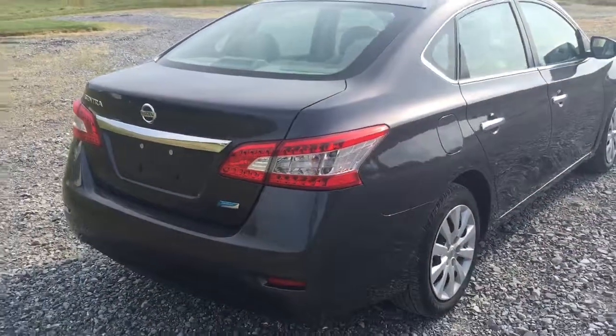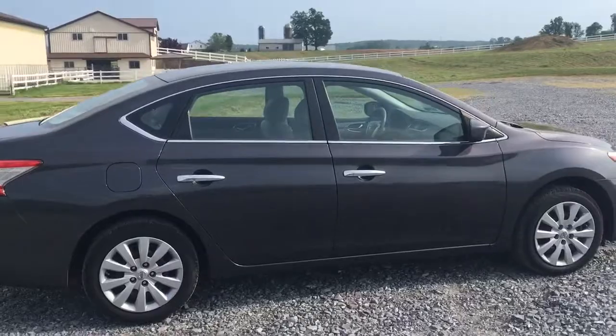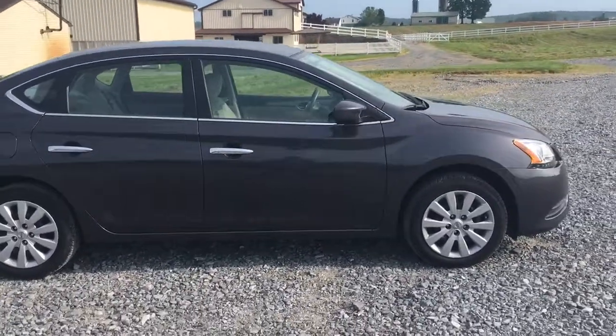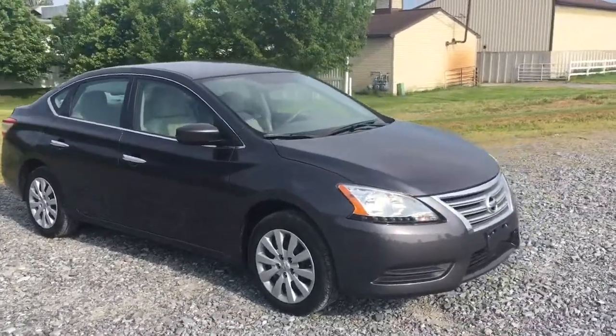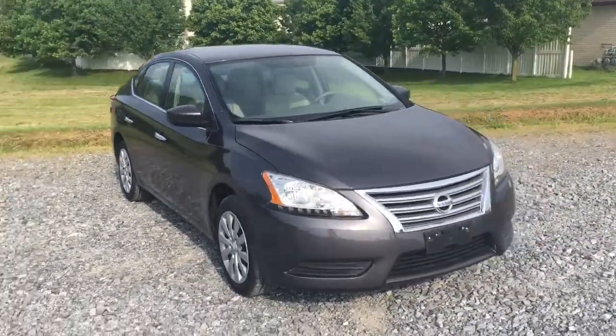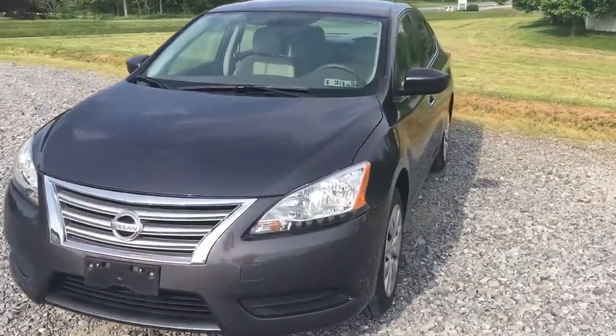Great paint. It's called Plum. It's a really cool color. Really, it kind of changes colors almost in your eyes. It's like a gray and then it's almost like a purple. Really neat color. I like it a lot. But right now it looks very gray. Nissan Sentra. Very cool car.